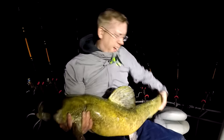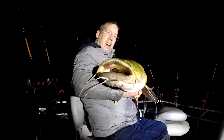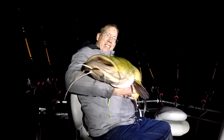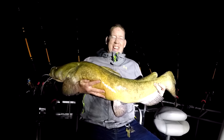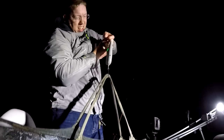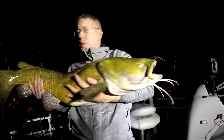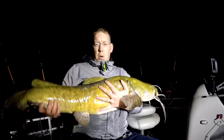Woo! That is a proper fish. Let's weigh this sucker. 38 pounds. Oh, look at that, 38 pound flathead. What a beauty. All right, we're gonna get him back in the water.